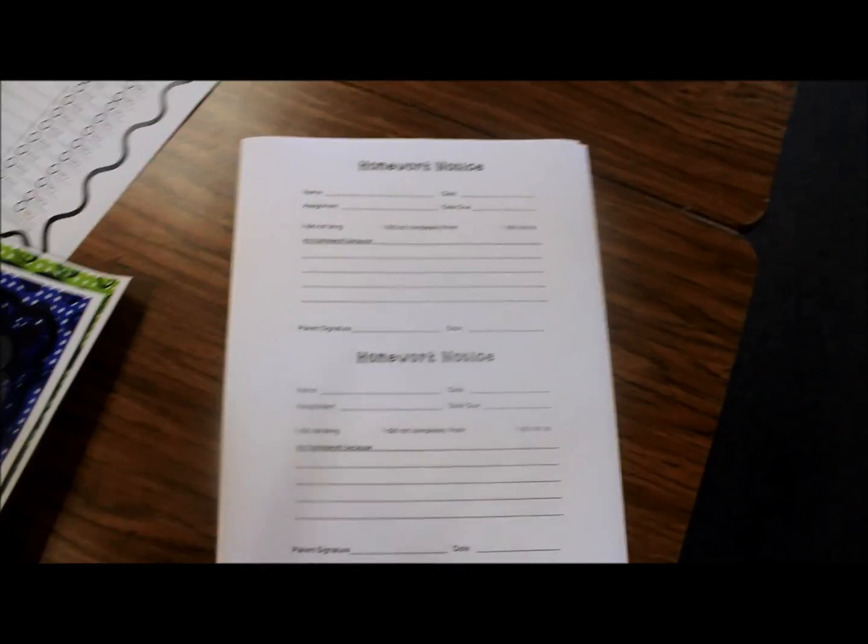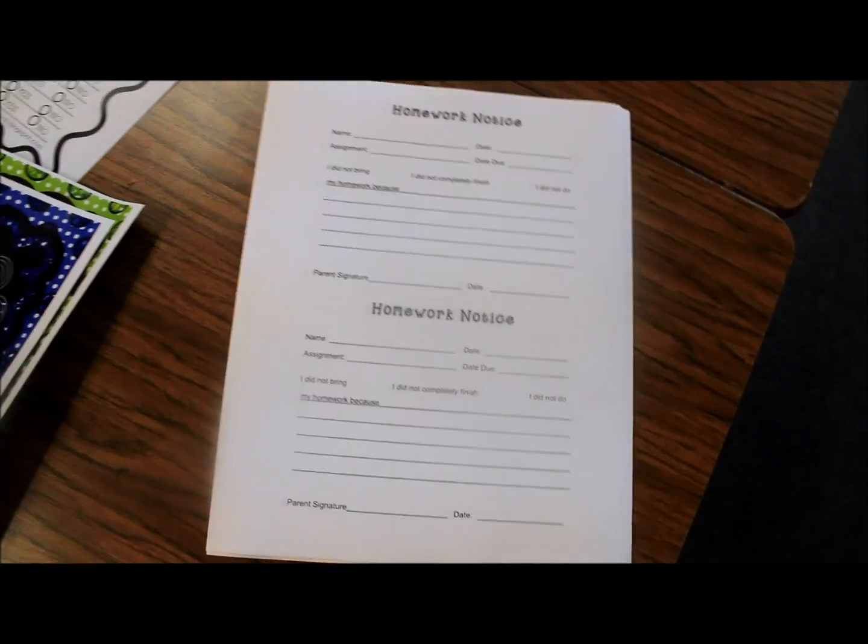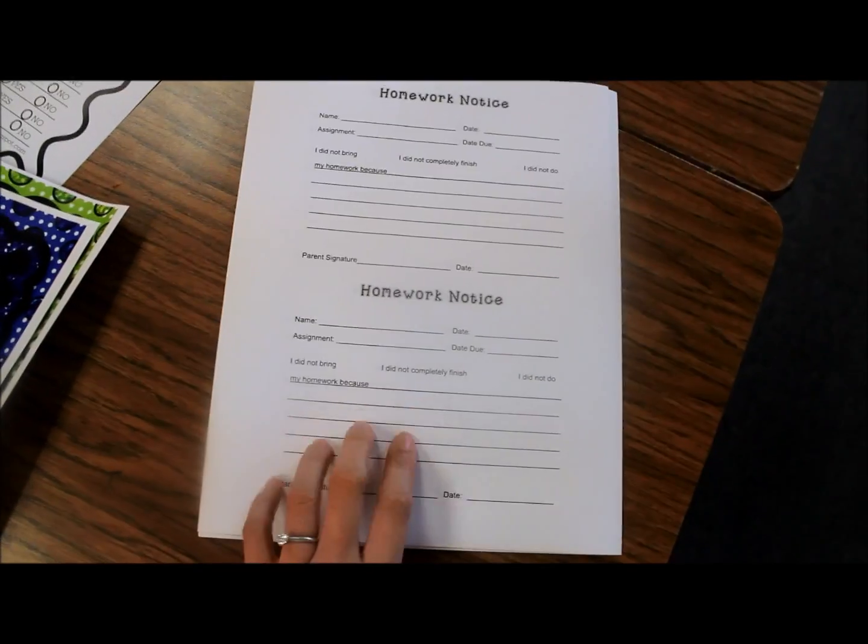It's been a struggle to make sure that everyone's turning in their homework and making sure that parents know when their students are not turning in their homework. So I'm excited to be starting this, so hopefully that will help that problem.